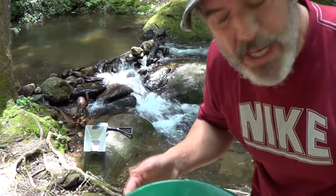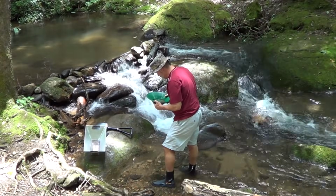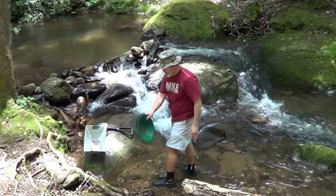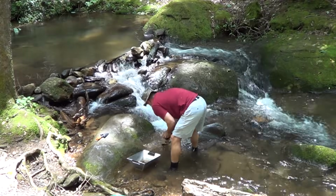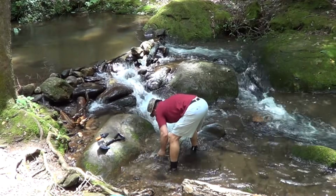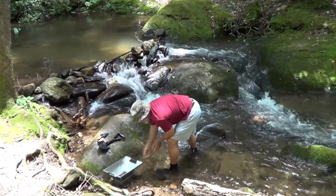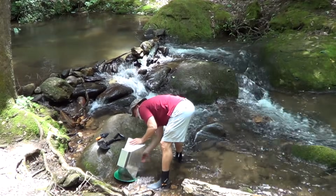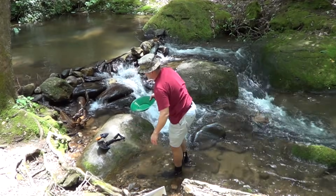So you can see, I've taken about three gallons of material, we got it down to this, so pretty cool. So anyways, no gold here, but it shows you how quickly you can sample that stuff, run through it like that. Now I can move.